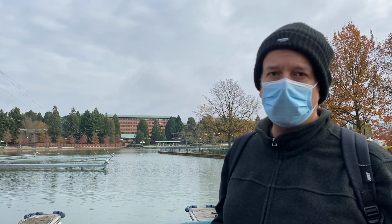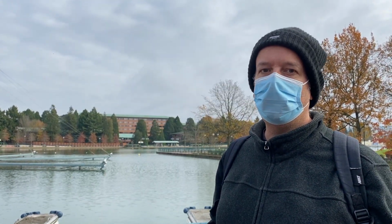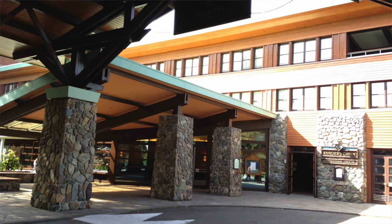Like I say, it's closed at the moment, but it is due for reopening on the 1st of December. It's undergone a bit of a refurbishment. We've stayed there quite a few times, not for a good 4, 5, 6 years now, but it's a really nice hotel and it's kind of that good mid-range walking distance.